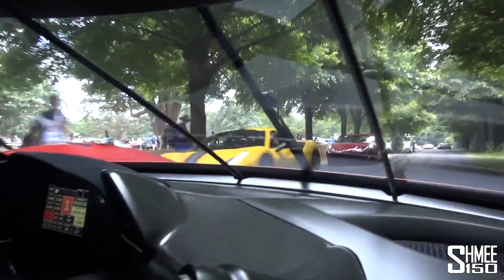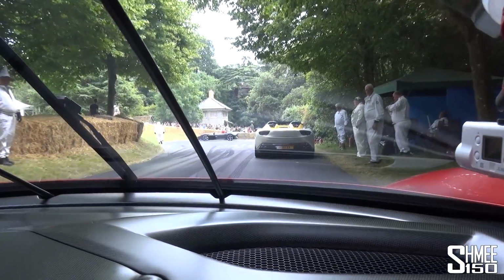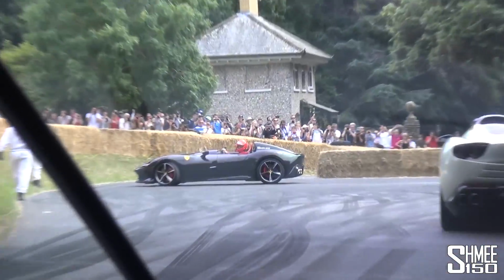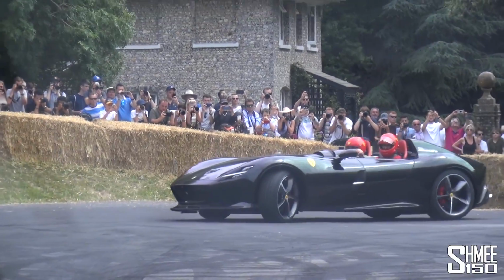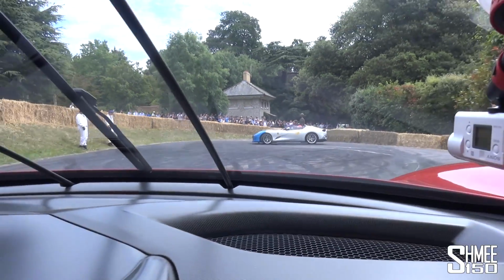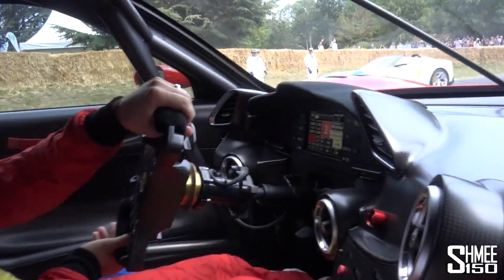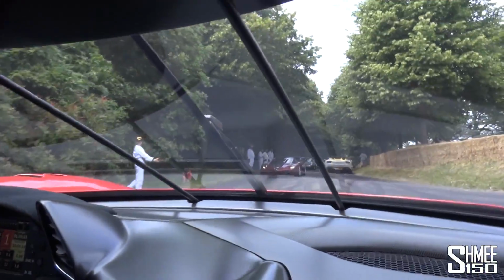It's lineup time. 812, wow, Portofino. In front of us, we have the SP3 JC. In front of that, the Monza SP2. Look at that thing, the new Icona series, the SP2. So cool. Sam's already helmeted up. I'm going to have to do that in a second.